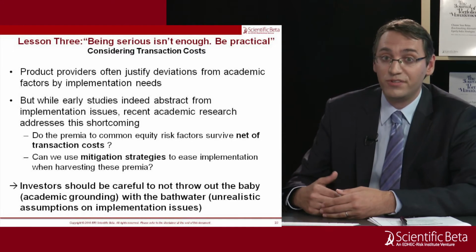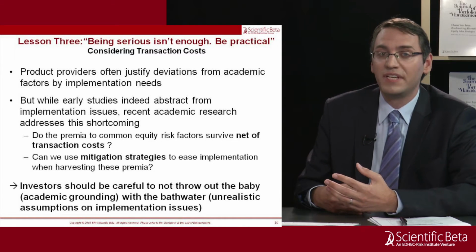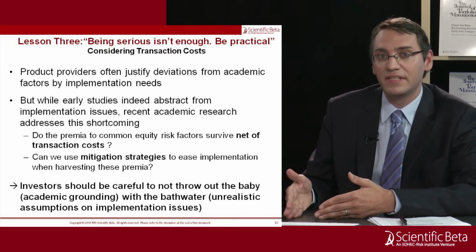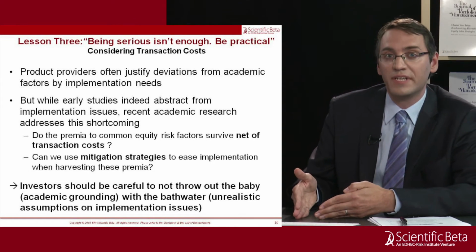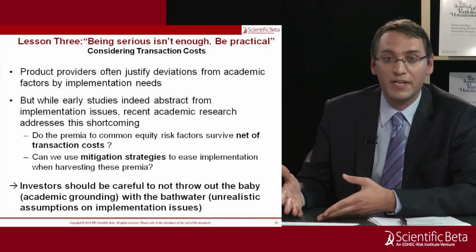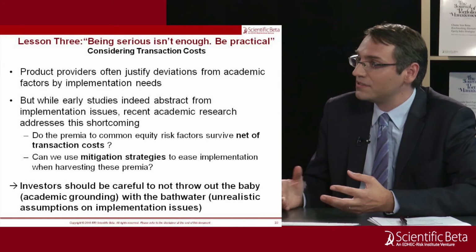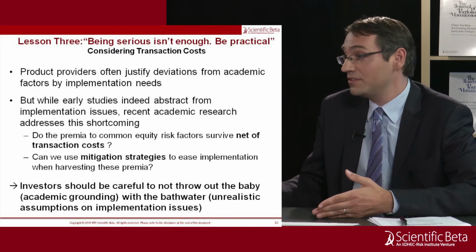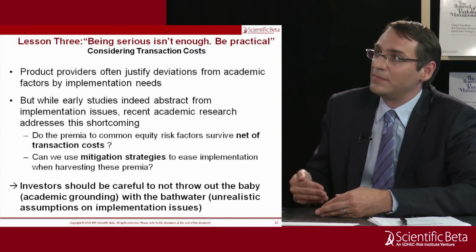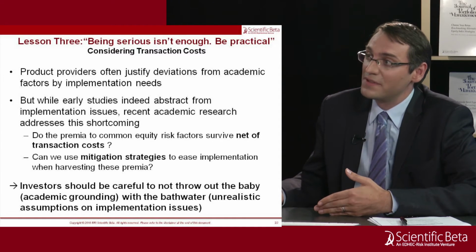And this is where academic research has come up with assessments. Net of transaction costs, do these factors still deliver premia? But academic research has also looked at simple ways of mitigating potential issues with implementation. Without deviating from the standard factors, research has shown that you can have implementations with much lower turnover than if you look at these factors with disregard to implementation. I think this is quite important because providers sometimes make the case for proprietary factors and proprietary enhancements, saying these academic factors are nice in theory but can't be used in practice. But if you look at the literature closely, it's clear that the standard factors can be implemented without suffering from transaction costs that would cancel the returns.